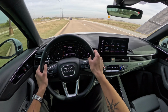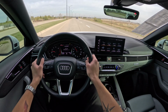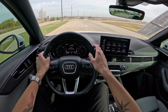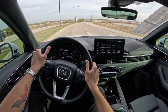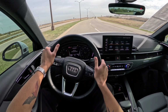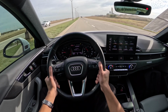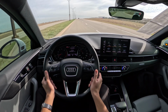Nice and quick. Look how fast the gear shifts are. That's amazing. This car is pretty dang quick. This is definitely exceeding my expectations. I didn't think it would be super fast or anything like that, but it's definitely faster than I thought it would be. So it's pretty cool to see that. I like the steering wheel. It feels good in my hand. It has good gripping points on the wheel.